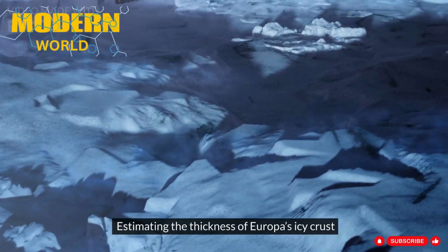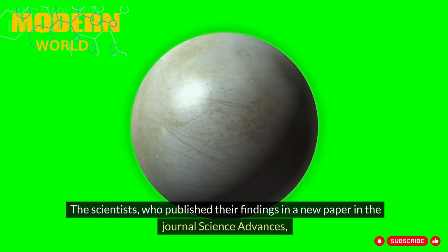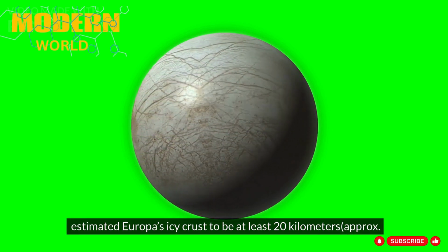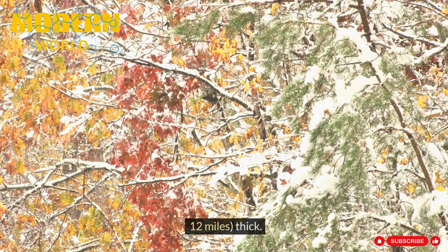Estimating the thickness of Europa's icy crust. The scientists, who published their findings in a new paper in the journal Science Advances, estimated Europa's icy crust to be at least 20 kilometers, approximately 12 miles, thick.